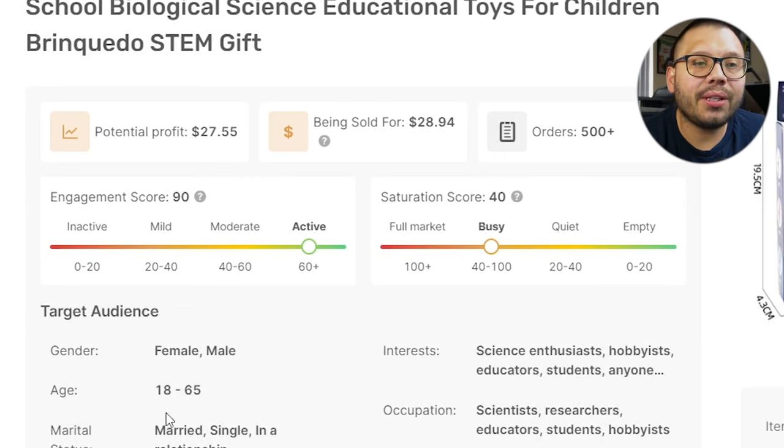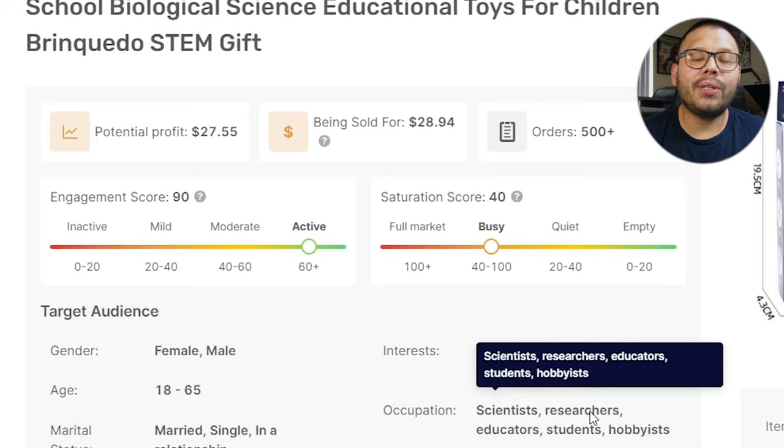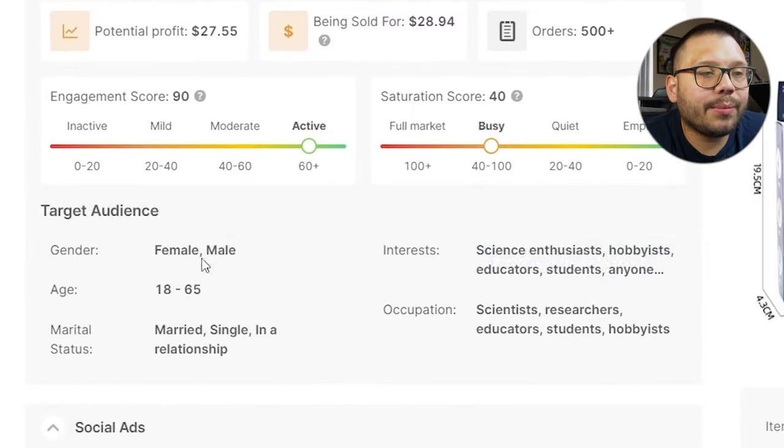So you kind of have to use all of these different tools together, so that way you can start to understand more or less what products you should and shouldn't be selling, or ultimately what works best for you. Because at the end of the day, it's all going to be dependent on your store, your marketing, and what niche you're in. So scroll down a little bit more, you have the target audience over here.